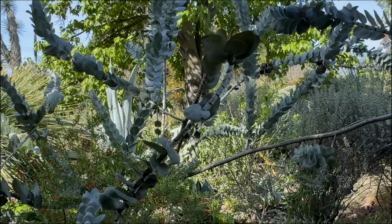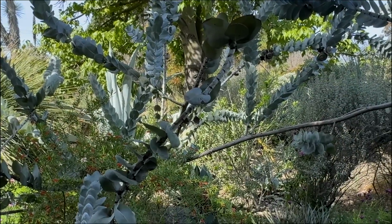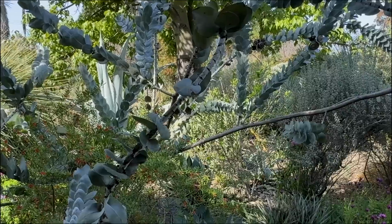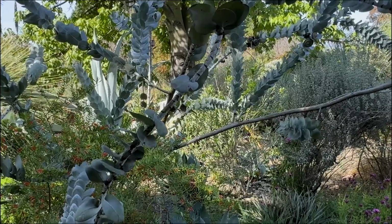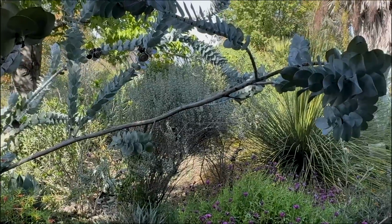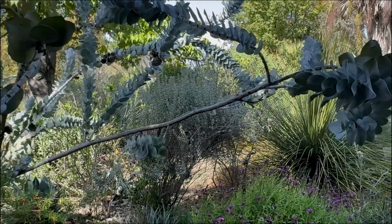We are very, very happy to have this plant. Ruth planted one many years ago, and then we had a big freeze in 1990. It got actually down to about 20 degrees here at the garden. No. And it was killed in the freeze, and we had a very difficult time getting another one. So we're very happy to have it back.